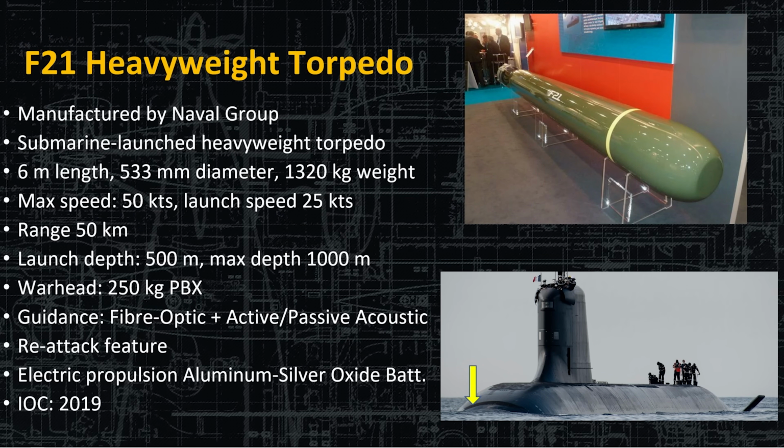All right, F-21 heavyweight torpedo, Naval Group, submarine launched heavyweight torpedo, is a 53 centimeter torpedo, so it fits in the torpedo room. It weighs just over 1,300 kilograms and goes up to 50 knots at a range of 50 kilometers. The way it does this is by using an aluminum silver oxide battery, which is a very high density, which means it can be small and still discharge an enormous amount of energy, getting very hot in the process, by the way. But it's on a torpedo, so it's not like you're going to get it back, right? Like, you're either going to hit your target or you're going to miss. Either way, the torpedo is hopefully not coming back at you.